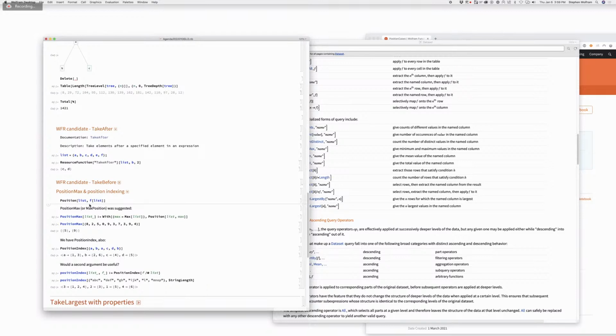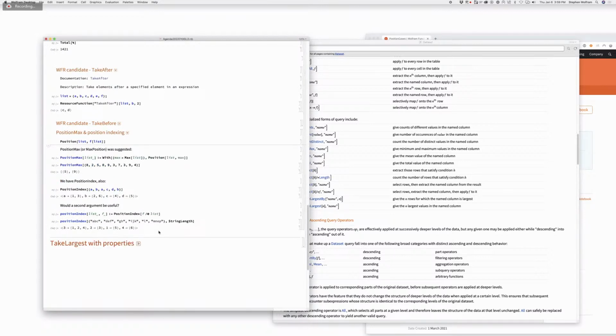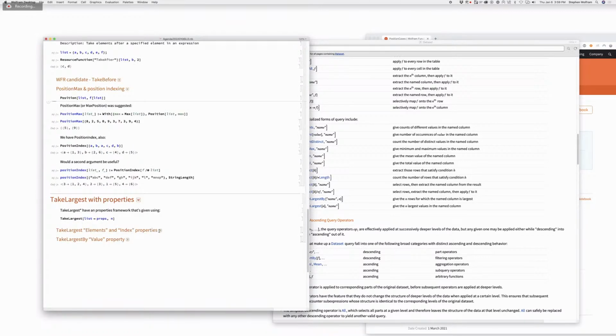And so we invented this extended notation for TakeLargest to avoid having to do several traversals. Yep, and that's the next section here. Right, and this works well, but it's not a very standard notation.